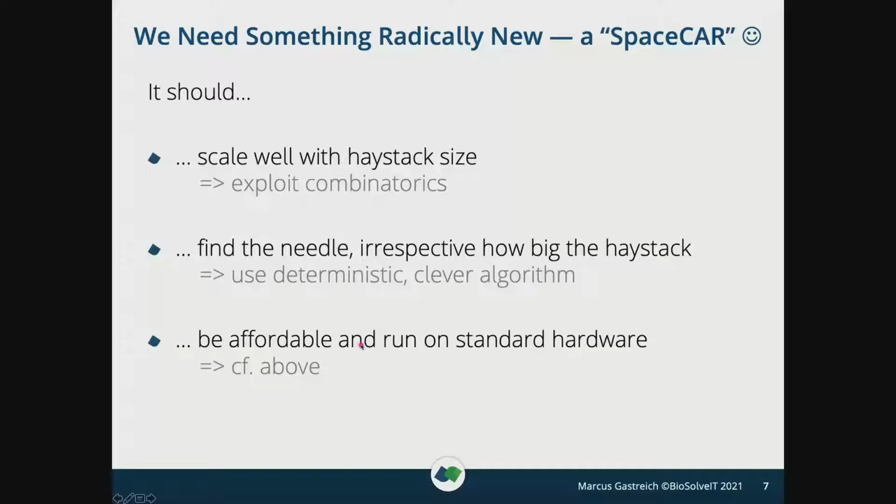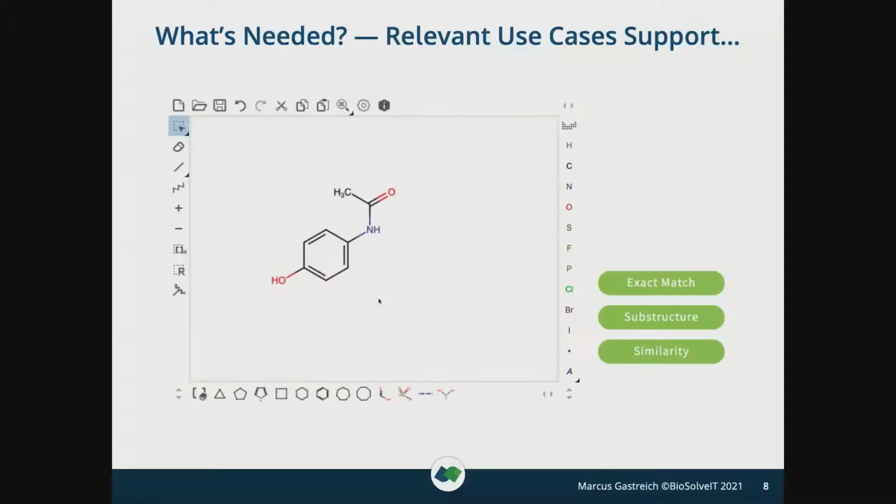But it should ideally be affordable. It should not be expensive with respect to money and time and compute power, run on standard hardware. And for this too, we need clever algorithms that deal with this challenge. So what's needed in this context?